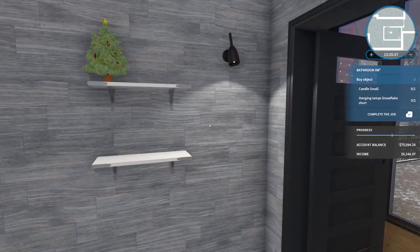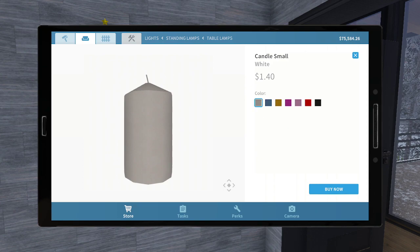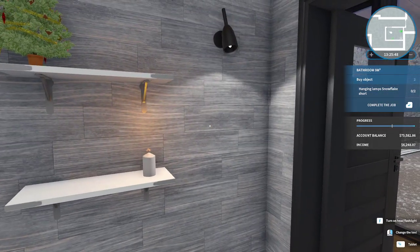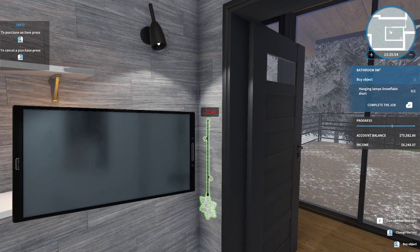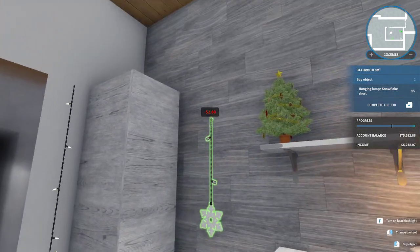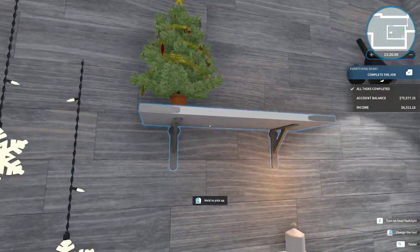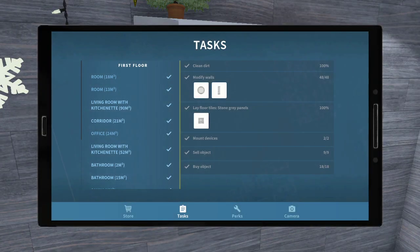Small candle. Okay, so let's put that there. And I need hanging lamp, snowflake short. Okay. I'm not doing any kind of pattern with these. These are different stars too. Those are like stars, and these are snowflakes. Okay. I don't really know what. Okay. Well, I'm going to have to look around the house though and see. And I'm not quite done with this room.